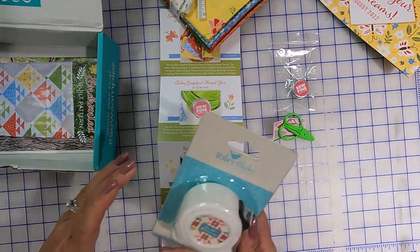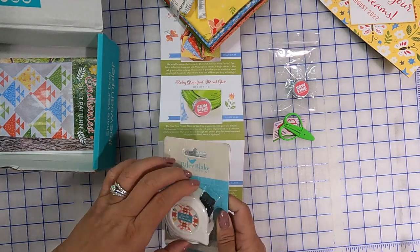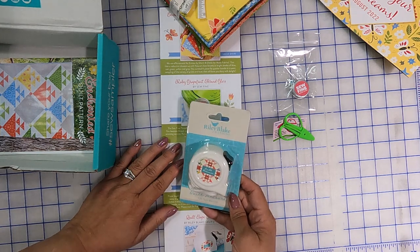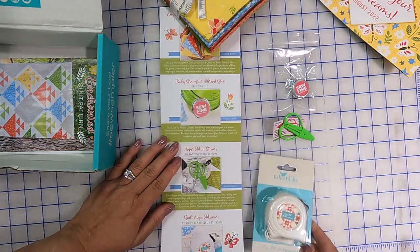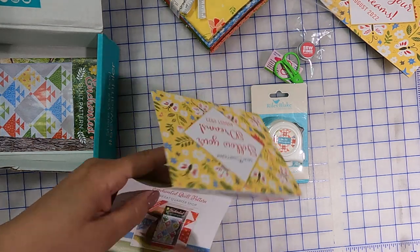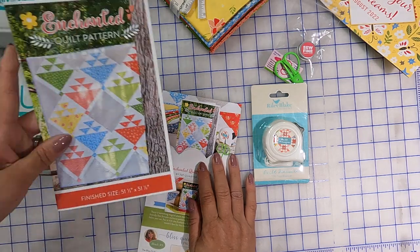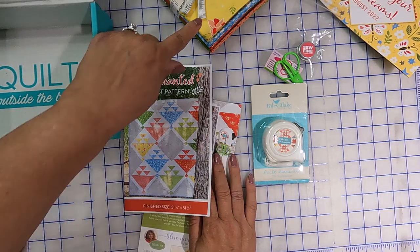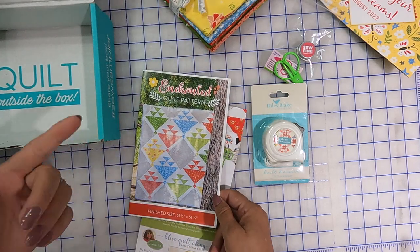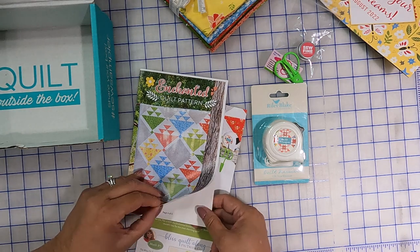We also get this tape measure by Riley Blake. Now this is a 12-foot tape measure in a hard case with a clip. So it's a cute but heavy duty quilter tape measure. Values there too. Flip it over. We have our pattern. Now the pattern has been made with these fabrics. So these fabrics are incorporated here so you can see what you can do with it, what it's going to look like, and it will make this pattern. There's enough of it to make the pattern.